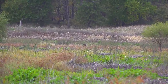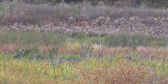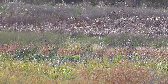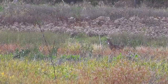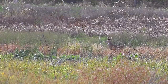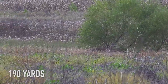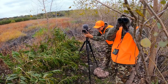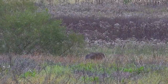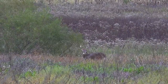There's a good buck. He doesn't look as mature as the one that Aaron was talking about. Come on, come on. Just keep on a coming.